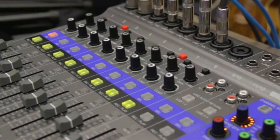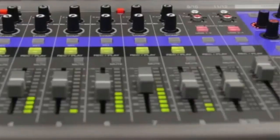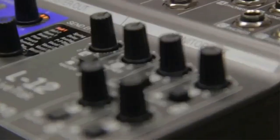Channels 1-2 offer high Z inputs for your electric guitar or bass, while channels 9/10 and 11/12 have TRS and RCA connectivity for keyboards and other audio devices. You also get clear 12-segment LED metering for keeping an eye on your levels.